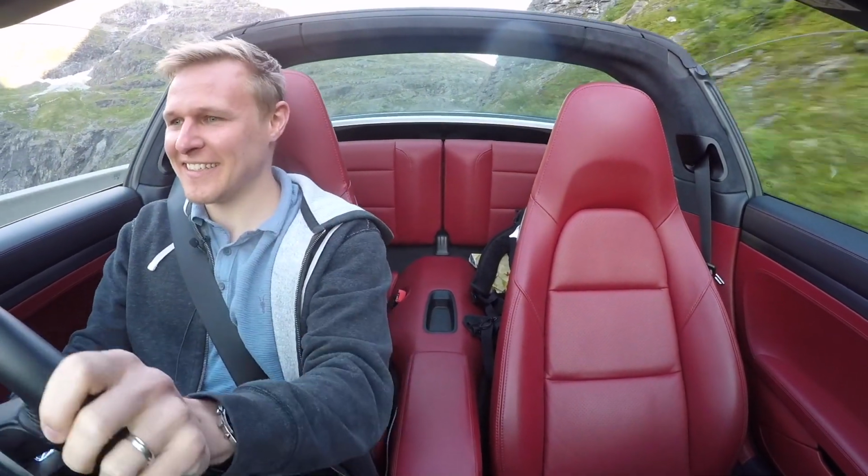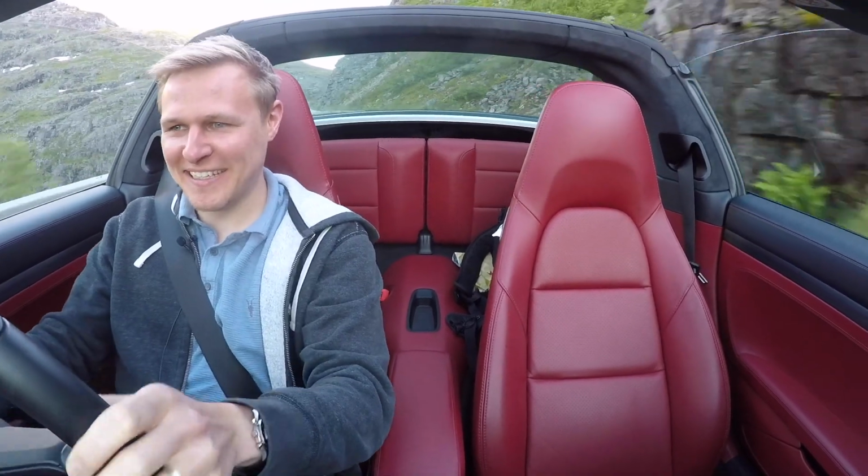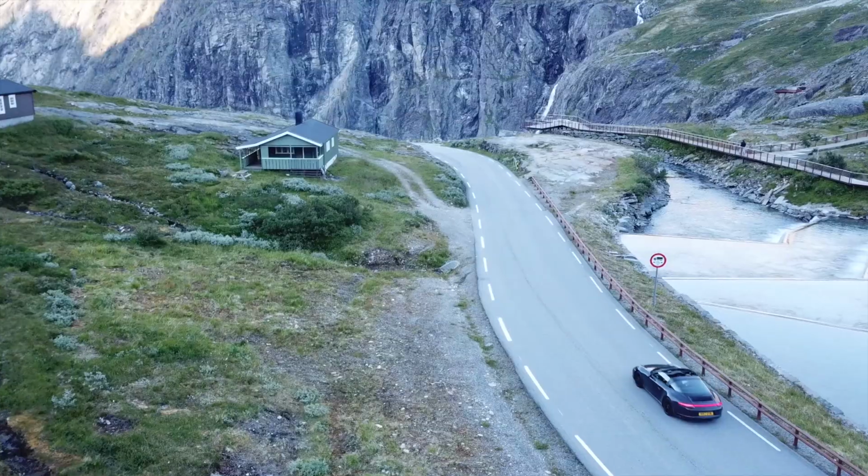Yes! Second time lucky. Welcome to Trollstigen.